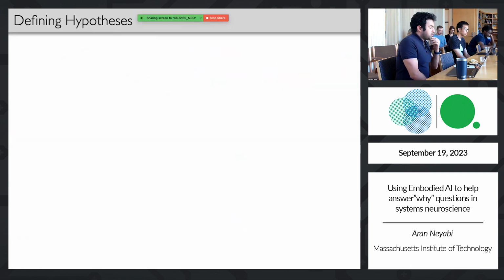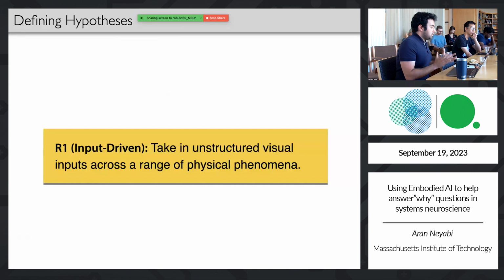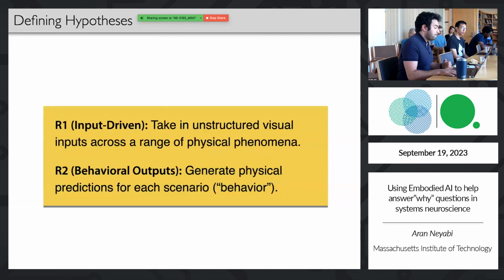Like with any question, we want to carve out a hypothesis space. In particular, I'm going to carve out a few constraints on what hypotheses we're looking at here. One is that these models are input-driven, so they take in unstructured visual inputs across a range of physical phenomena. This is particularly important since, at least in this domain, there are a lot of models that don't do that, and we're really interested in doing this from raw sensory inputs, which enables us to ask questions of generalization and try it out in a variety of environments.